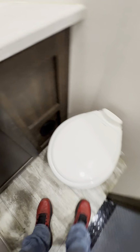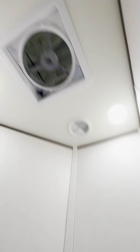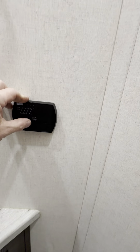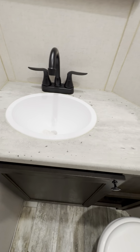Your rear bathroom area, same thing. Side flush toilet. Heating vents down low. Air conditioning vents up high. There's a spot to turn your power fan on in the ceiling up top there. You have a main light switch. There is a tank level gauge for the rear back here. And then there is storage in your cabinet down below the sink. And the sink's pretty standard and self-explanatory.